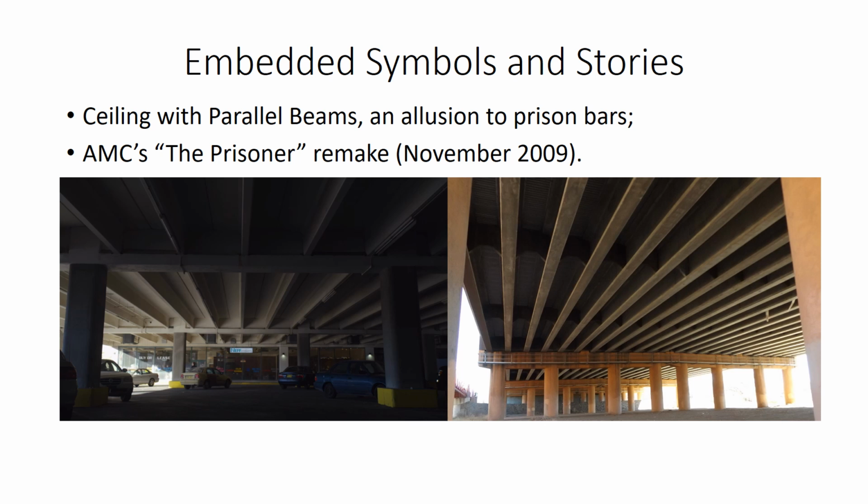a parallel pattern. The use of such ceilings had been haphazard at best in Breaking Bad until November 2009, when AMC aired a remake of the Prisoner television series. That Prisoner remake used several elements from Breaking Bad but also had its own elements, including parallel beams in the ceiling of Number 6's residence.